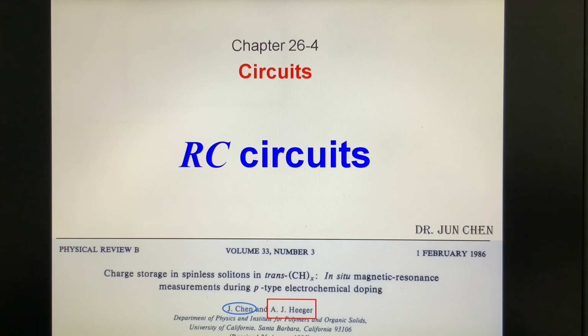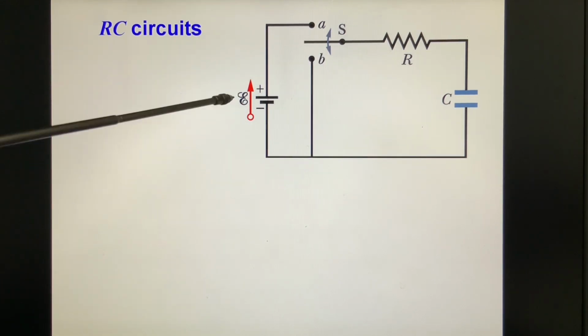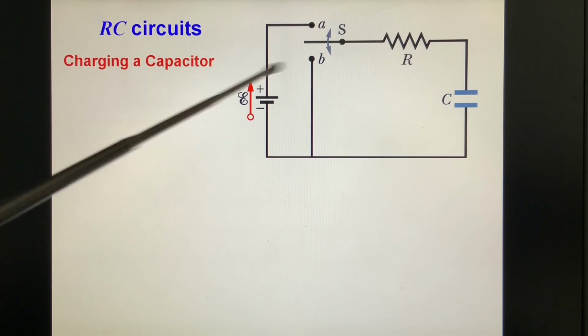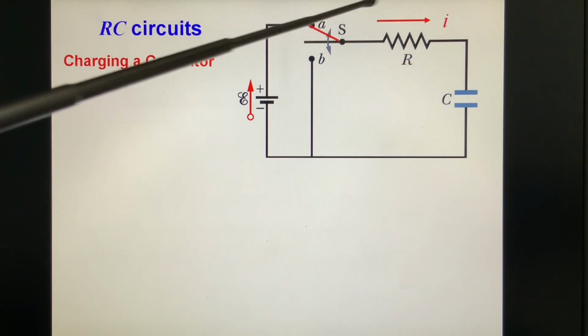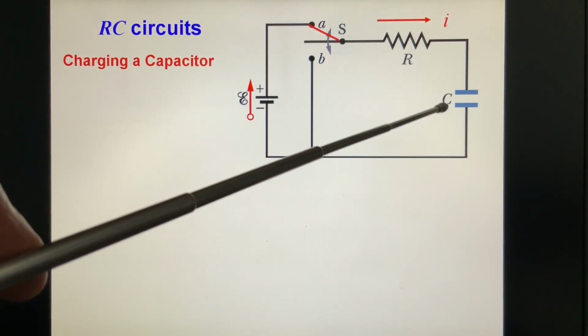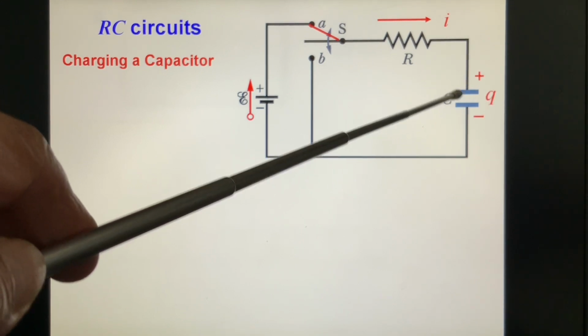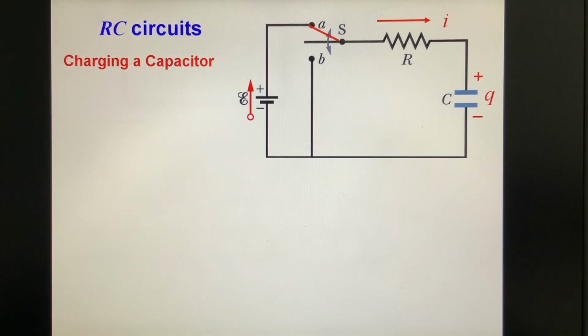RC circuits. This is RC circuits with batteries and switches. Charging a capacitor, we switch S to A, and then I is the direction, my assumption. Under this assumption, the capacitor top plate has positive charge, and this is negative charge.